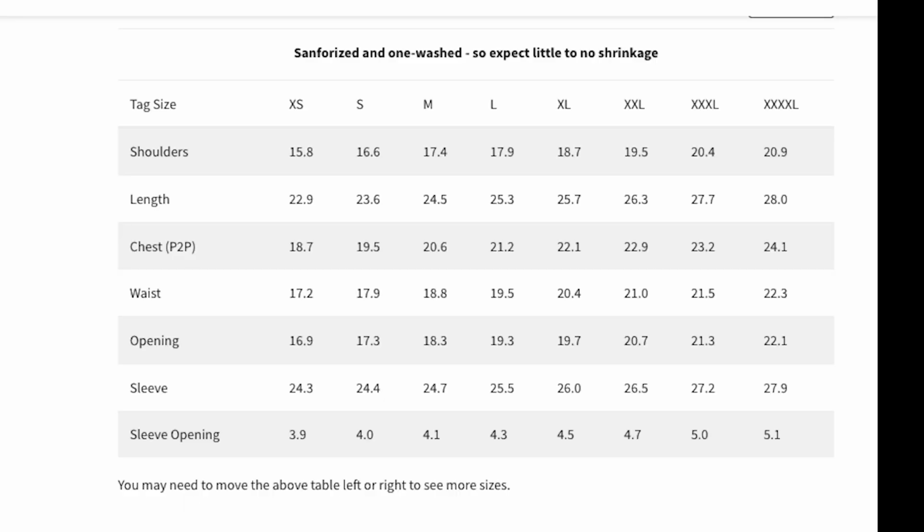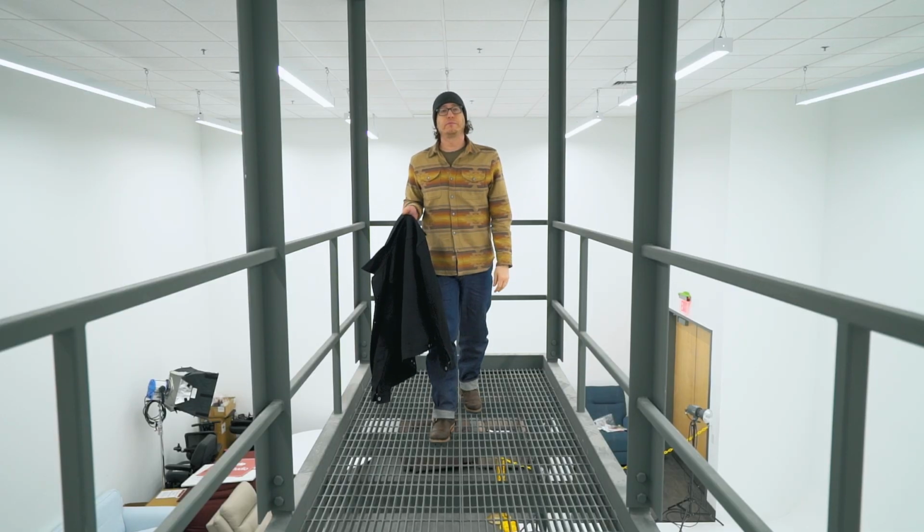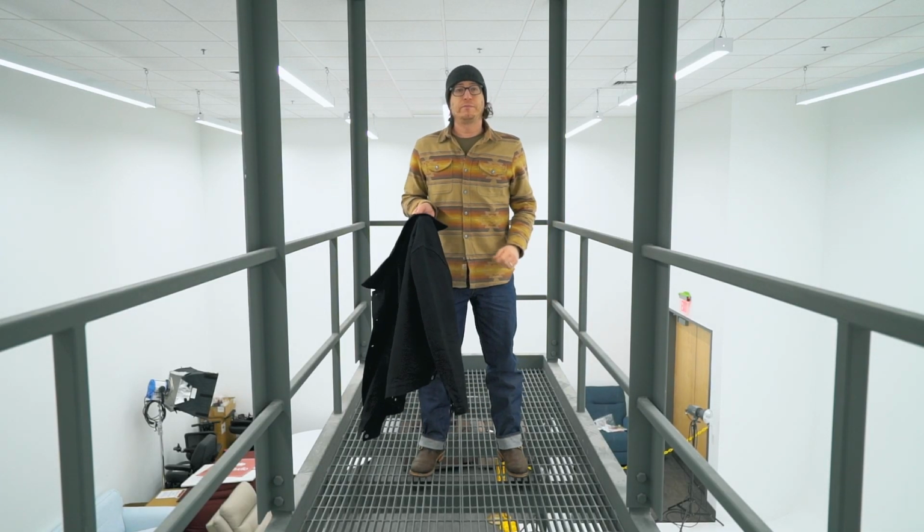Now, another thing that you really need to be careful with and pay attention to is the size guides. I say this with all of my selvage denim videos. Always check the size guides. You never know what it's going to be from company to company and even within a brand.